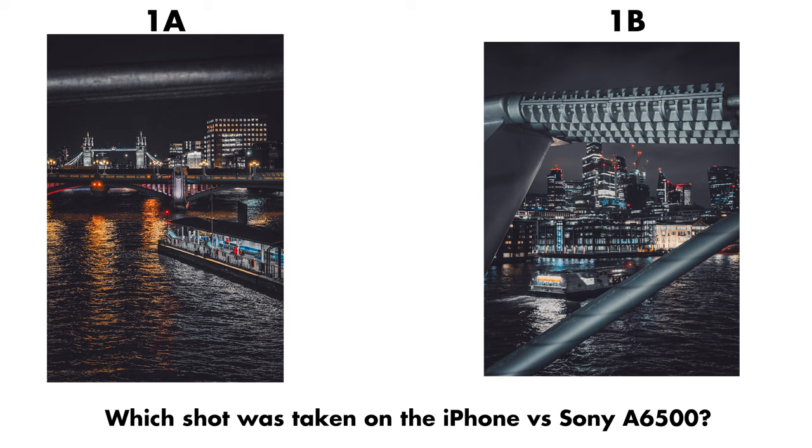All right, let's kick things off with a good old game of iPhone or Sony camera. Cast your votes now for these three night shots and we'll go through the results at the end of the video.